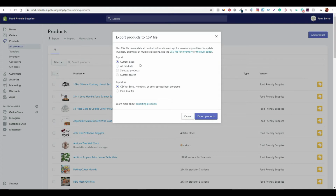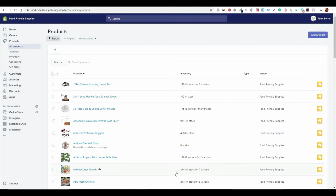So what I want to do is export all the products. So I'm going to click on where it says all products, and I'm going to export it just as a plain CSV file, and then I'm going to click on export products. Right, so what that's going to do now is export that file to the email address that you have linked to your Shopify store.